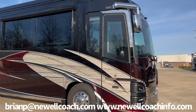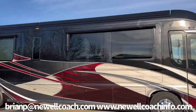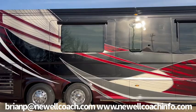Black window mask looks really good. I love all the stripes. There's a lot of metallic colors on this coach, so it really looks good in the sunlight. Look how bright that red is.